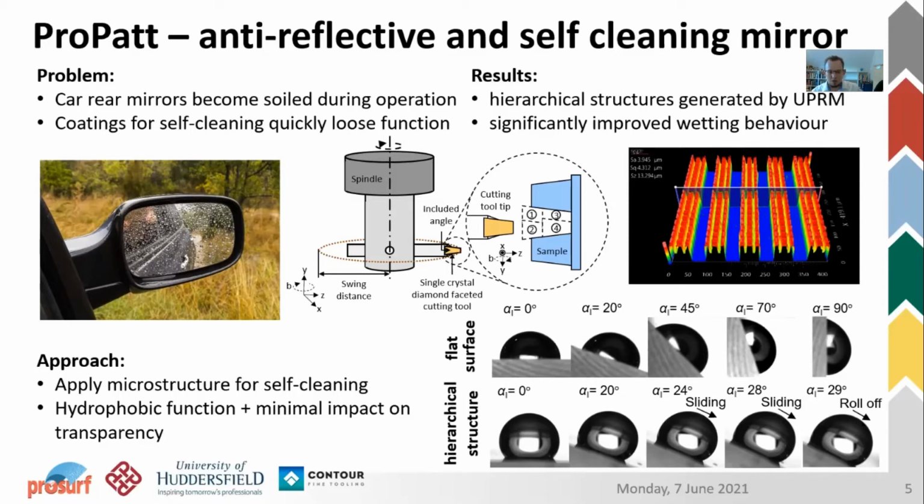safety in this case. And we did a lot of tests on contact angles of this surface, on different types of structures that we applied, not only by fast tool servo machining, but also by milling operations, as you can see here, more groove type structures, and also hierarchical structures that we applied in this case. And we were able to improve the hydrophobic feature, and had to balance that with the transparency of this material as it is used as an optical component. So this was a major challenge in the ProPad demonstrator.